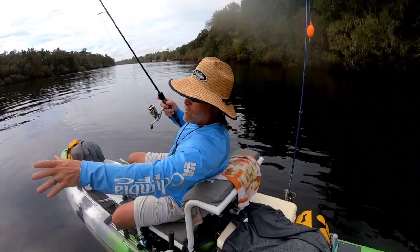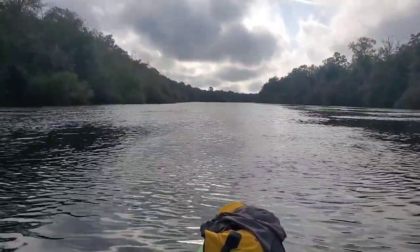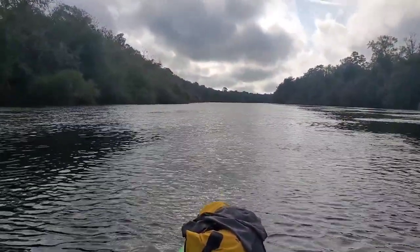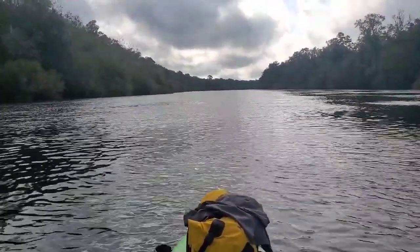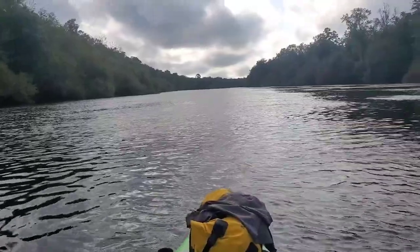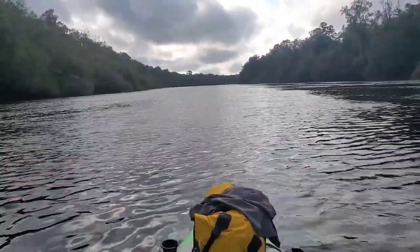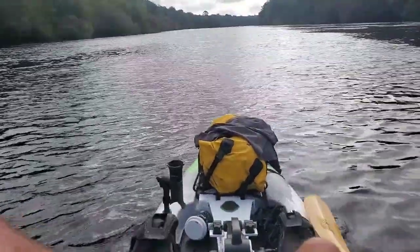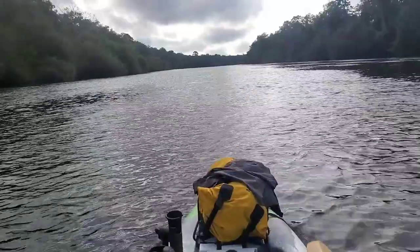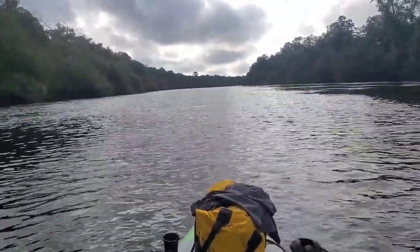All right, let's press on. It's like we're gonna be fighting a headwind all day today. The forecast calls for scattered thunderstorms and a little bit of rain and wind. So it's gonna be a long day today. And if you notice, I am pedaling. What I'm doing is I'm pedaling and paddling, taking a few turns back and forth.